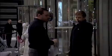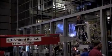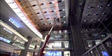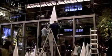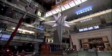Matthew and the Holiday Image team began the process of installing the illuminations at the Time Warner Center. They have to assemble 12 massive stars and hang them 85 feet in the air from the top of the atrium. And they have to do it fast. The installation needs to be finished before the stores reopen at 8 a.m.